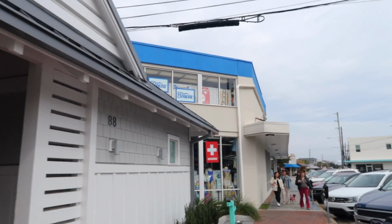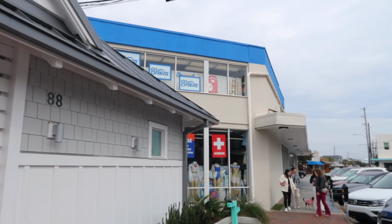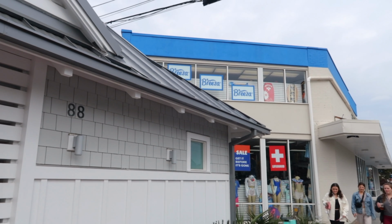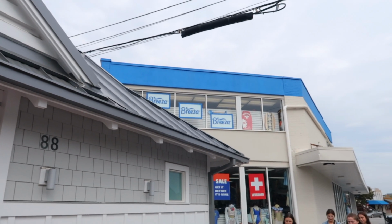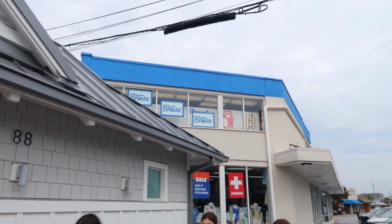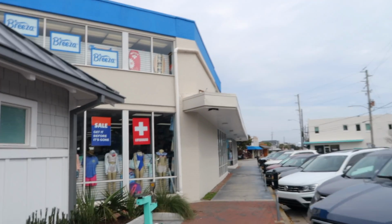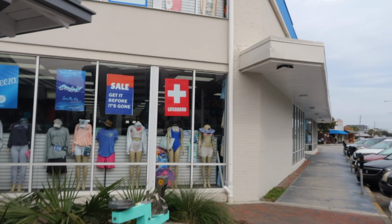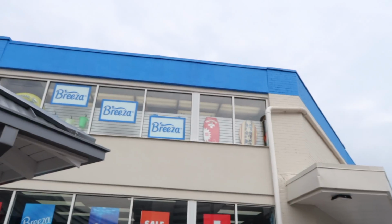Trolley Stop Hot Dogs. And then right next door used to be a Wings, but now it's called Breeza. Wings went through a rebranding in recent years, and now all of them are called Breeza. But I remember back in the day this was a Wings. We had come over here quite a few times and done a little bit of shopping. It was pretty cool because this is the only Wings I've ever been into that was actually two stories, so you have two floors of shopping here.